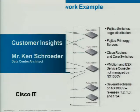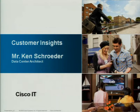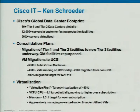Hi, I'm Ken Schroeder from Cisco IT. I've been working on our data center virtualization strategy since 2005. If we look at Cisco's global data center footprint today, we have over 50 data center facilities with about 12,000 production servers that are customer facing. So far, we've got about 50% of those 12,000 servers virtualized. We're trying to move from our non-UCS platforms to the UCS platforms. Prior to putting UCS in our environments with N1K, we had about 4,000 virtual servers. 2,000 of them have already been migrated to the UCS platform, and we've added 2,000 more over the last year since we started our migration strategy.